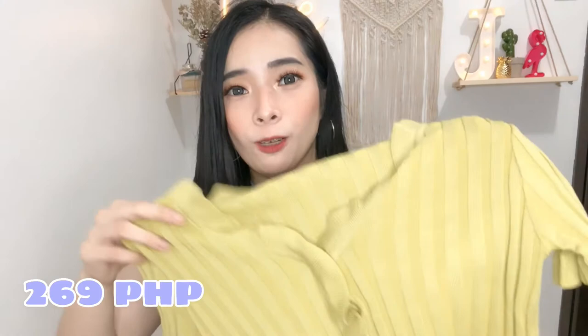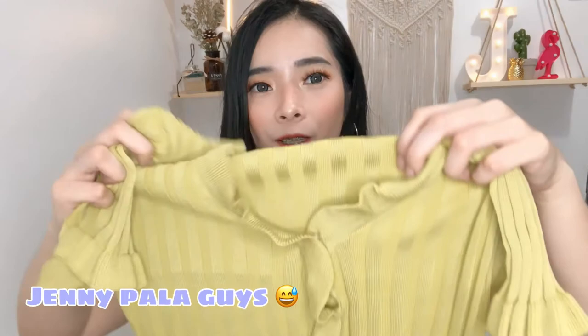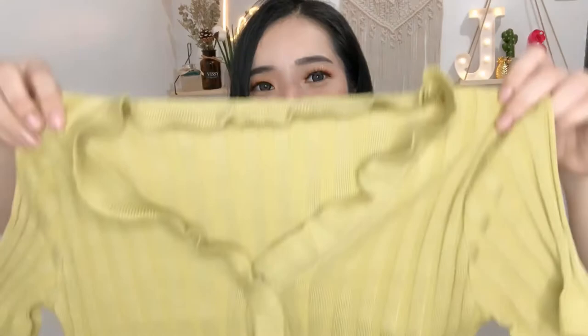For the next top is this one. Avocado green siya in color. Itong top na to, nakita ko to na suot ni Lisa ng Blackpink. Yan. And may pagka-crop top pala tong top na to. And ang cute lang ng details niya kasi meron siyang ruffles. And then, pagdating dito sa side na to, parang nakabukas lang siya. And medyo kita yung konting skin. But it's okay. Ang cute niya lang. Ang cute lang itong top na to kasi meron siyang ruffle details. Tapos, yung tela niya is knit siya. And, pwedeng-pwede to kapag malamig yung panahon. Kasi nga, medyo makapal yung tela niya. Yeah, and I like it.